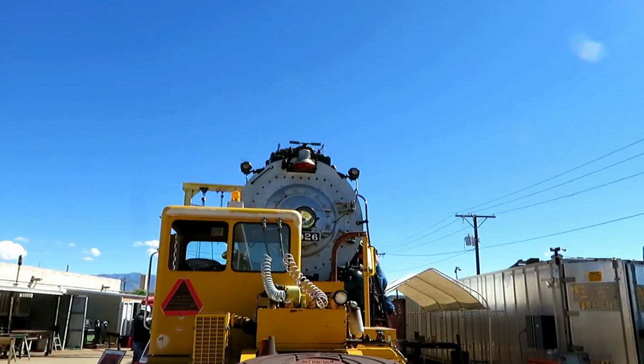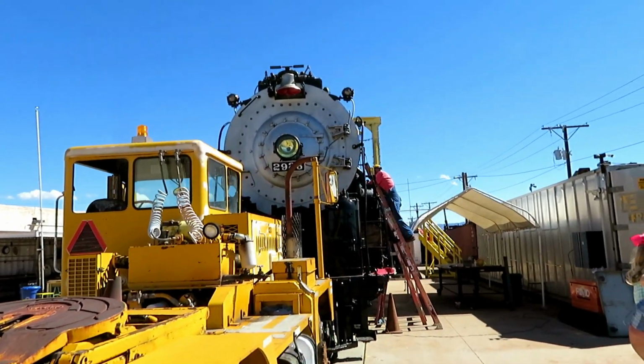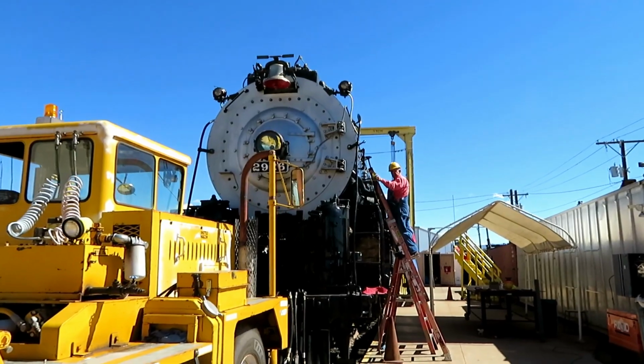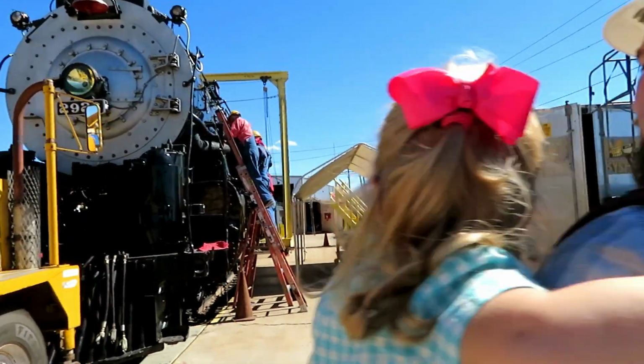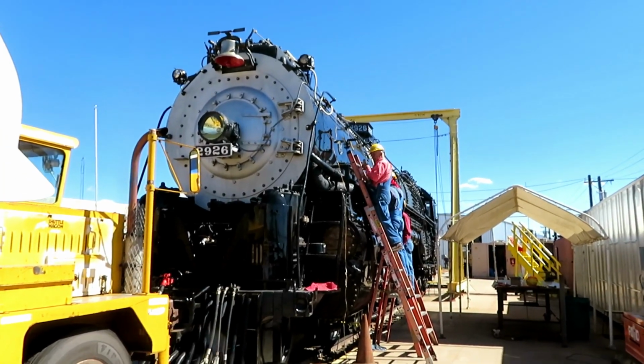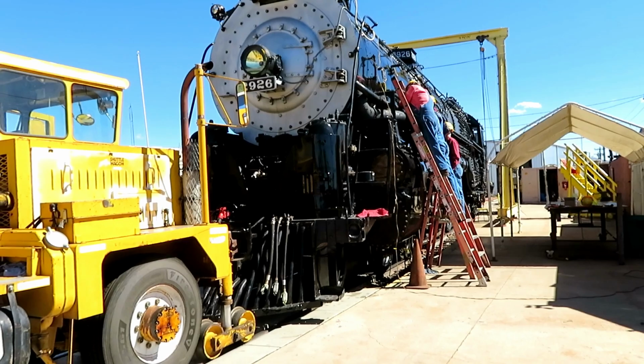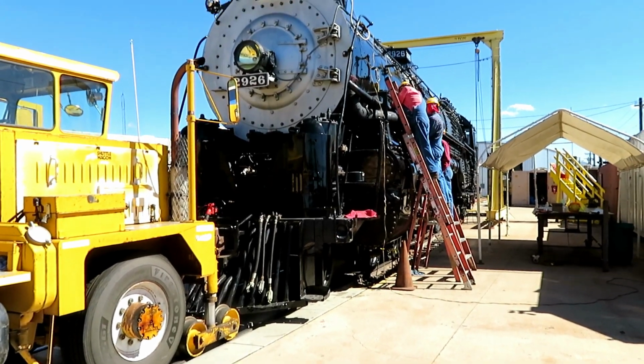It's a little intimidating. Using this car mover in the front, they take her out of the shed and put her back every day for weather and security reasons. So right here we're seeing actual volunteer work being done. I don't know what they're doing, but they're working.